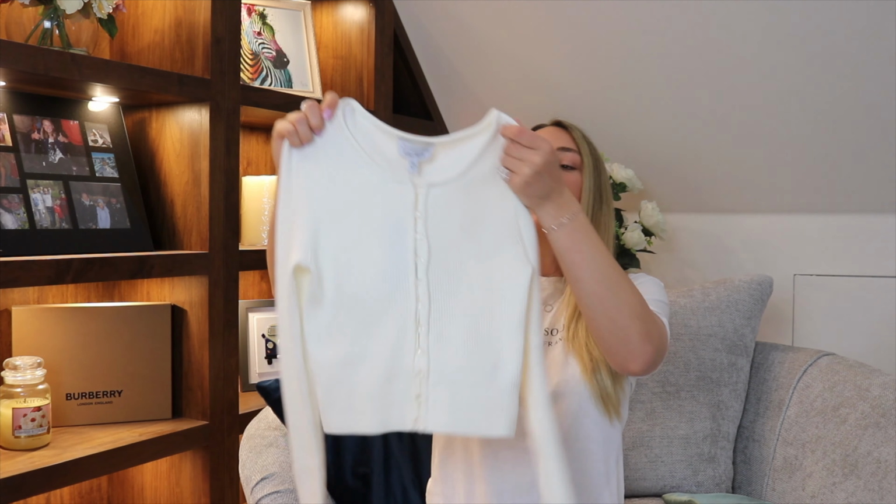Now they did pair it with the skirt online, but on me, I don't know if it looks right, because I think on the model, her torso is a little bit longer, so you can see a little bit of skin, whilst on me, I have a short torso. So I don't know if it looked as well. I did do it as an outfit, so you guys could see them paired together.